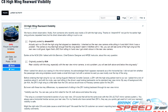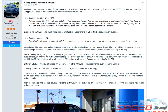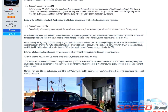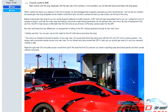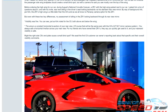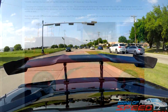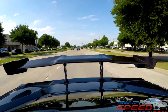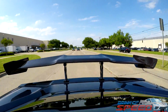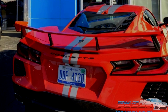He was able to sit in a high wing C8 Corvette and see how it affected his rear view mirror visibility. He said that it really isn't an issue at all. He could definitely see the top of the wing, but it didn't affect his rear viewing area at all. This is great news, but I never doubted that GM would get this right. We know with the ZR1 high wing, there isn't really any visibility interference. So I didn't think that there would be with this high wing either, especially because of the digital rear viewing camera.